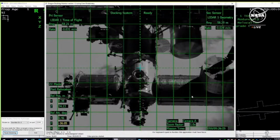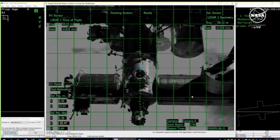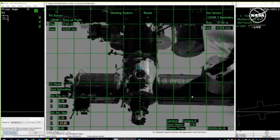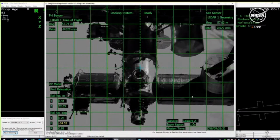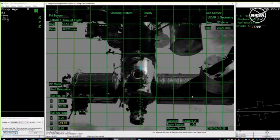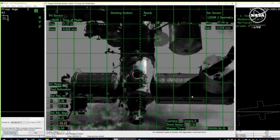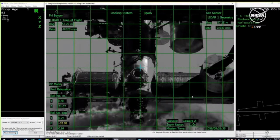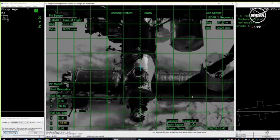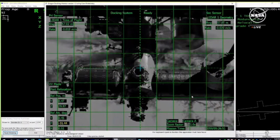As Sandra mentioned, Dragon is swinging up to face the space-facing side of the Harmony module. It will remain approximately 60 meters away from the station throughout this entire process. And then once it is aligned with the docking axis, it can then begin to move towards the zenith port. It'll move closer in about 20 meters and hold for alignment checks, checkouts of Dragon, checking for lighting conditions, and confirming that everybody will be ready for the final approach. So again, right now, Dragon is remaining about 60 meters away from the space station and will begin to move closer to the station once it is aligned with the docking axis.